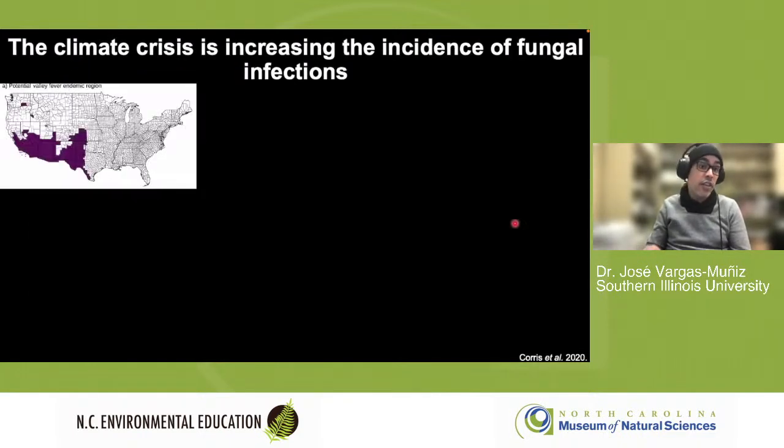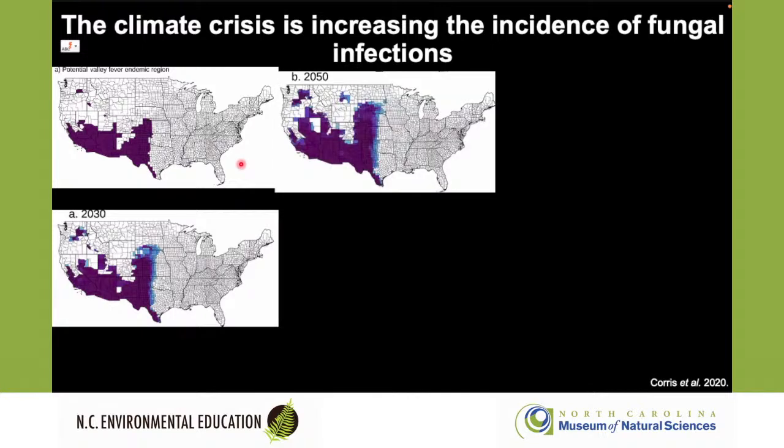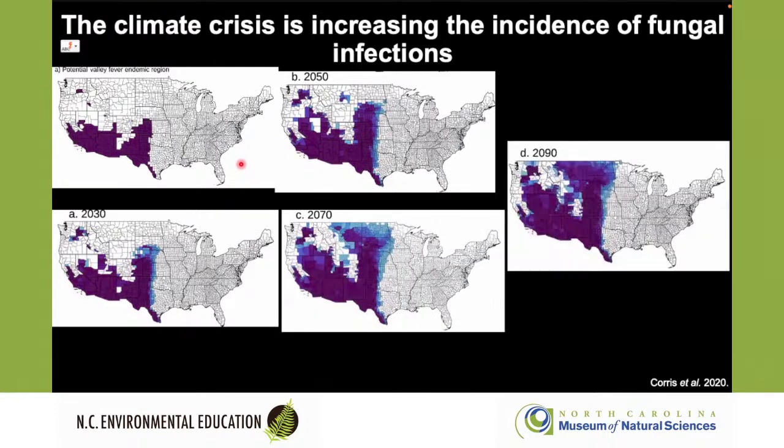One of the factors contributing to this is that the climate crisis is impacting the geographical location where fungal infections occur. Here we have a sample of valley fever. This is the area, in purple, where valley fever is thought to be endemic. Current mathematical modeling expects this geographical range to start expanding due to desertification as well as increasing warmer temperature. As time goes by, there will be more geographical regions, and by 2090, we expect almost half of the continental U.S. to be an area where this fungal disease is endemic.